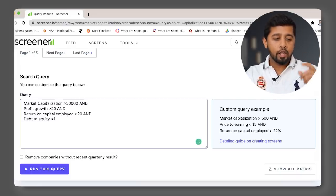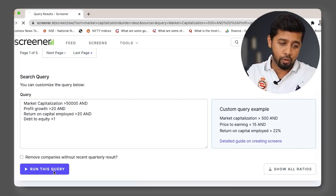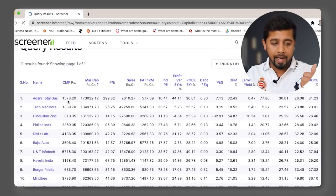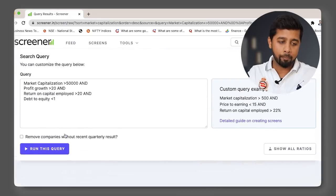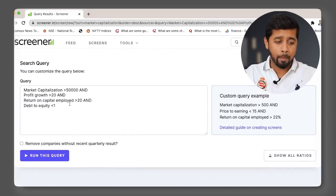So for that, let's say you put a filter of 50,000. So companies with market cap of more than 50,000 crore. So here you have got 11 names. It includes your Adani Total Gas, Tech Mahindra, Hindustan Zinc, Pidilite, Divis Lab, Bajaj Auto, L&T, Havells, and your Mindtree and Gland Pharma. Now let's say you want to know companies in small cap and micro cap segment.